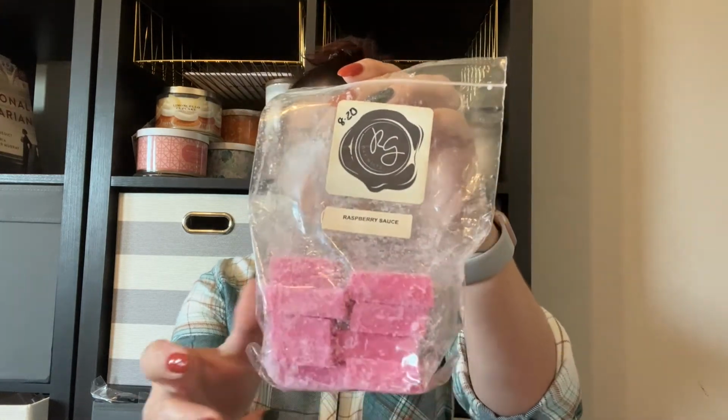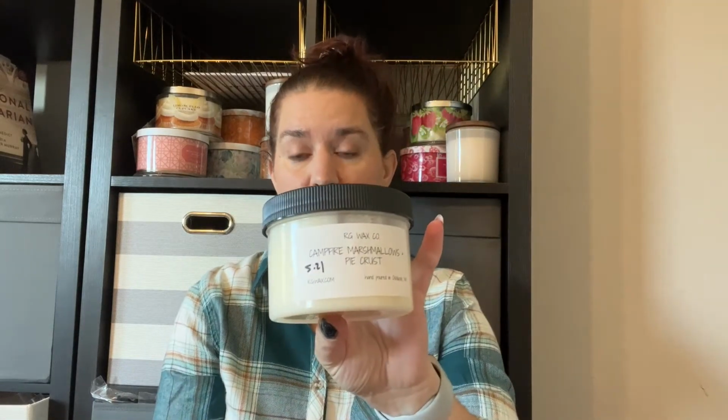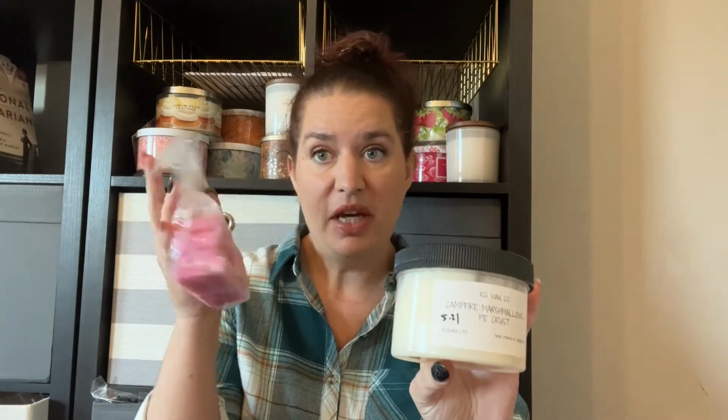Raspberry sauce from 820. This is really good, super strong. I mixed it with campfire marshmallows and pie crust, her scoopables. I could smell the raspberry sauce. I couldn't really smell this one. However, I do know that campfire marshmallows and pie crust is kind of more of a softer blender scent.